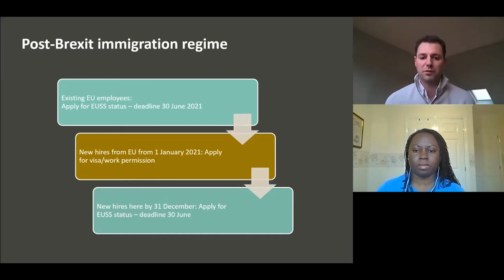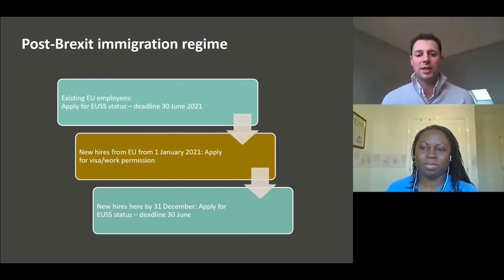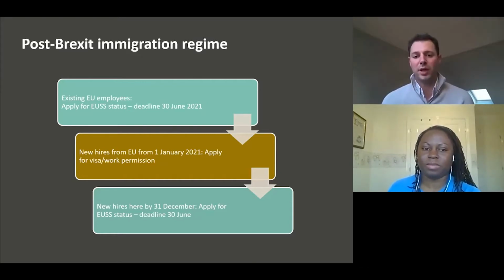For new employees coming from the EU after 1st of January this year, so those coming to the UK on or after that date, the business now has to obtain a visa for them to allow them to work in the UK. And finally, the third category, which is a new hire for the employer, but an EU national who was already in the UK as at 31st of December last year. Like the first category I mentioned, there is no need to obtain a visa, as these individuals can continue to live and work here, but they will need to apply for settled status.